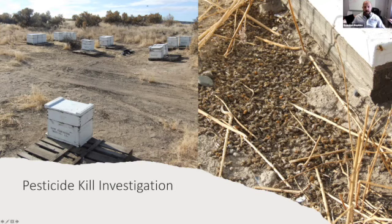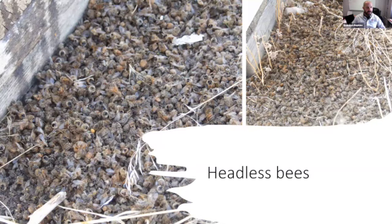They sent a bunch of these pictures and said, does this look like a pesticide kill? To me, it didn't really, but they take the samples and all that. They sent me pictures. The ones that caught my eye were these ones. There were all these headless bees on the ground.